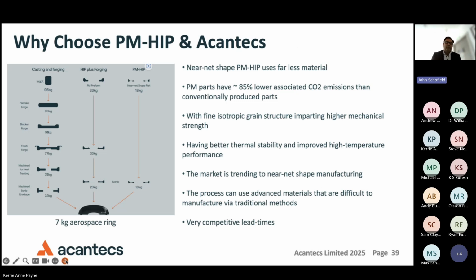So that has a number of benefits, obviously from a cost perspective, but not only that, it's got better environmental credentials. But also from what Mike was saying earlier, in reference to the benefits of grain structure, you've got better thermal stability, better high temperature performance, and as the market is trending more to near net shape manufacturing, it opens up quite a significant opportunity for this in the various methods of manufacture.